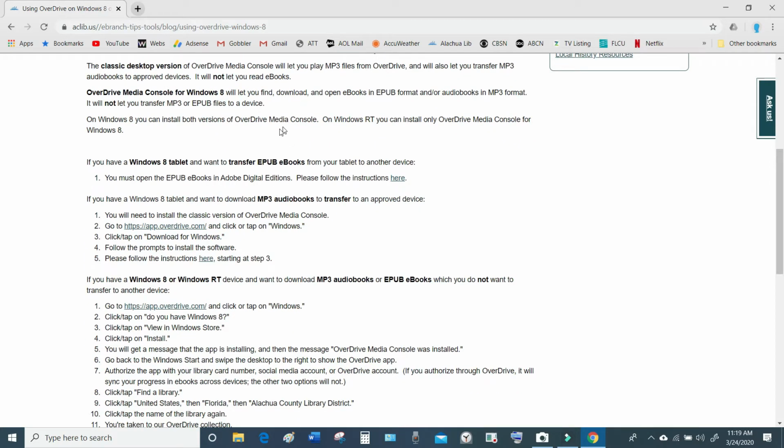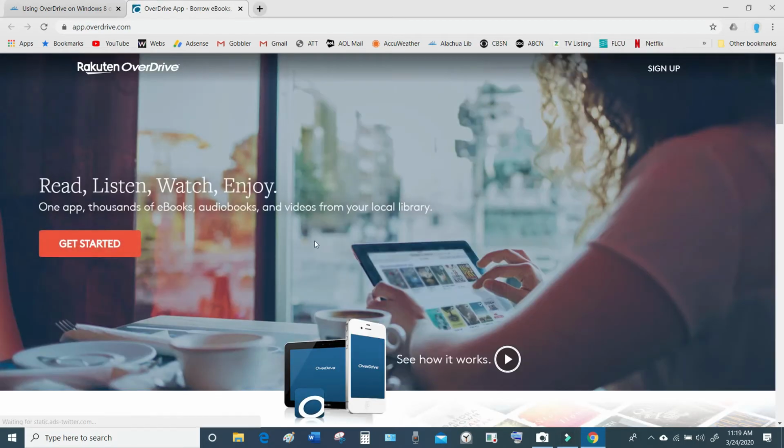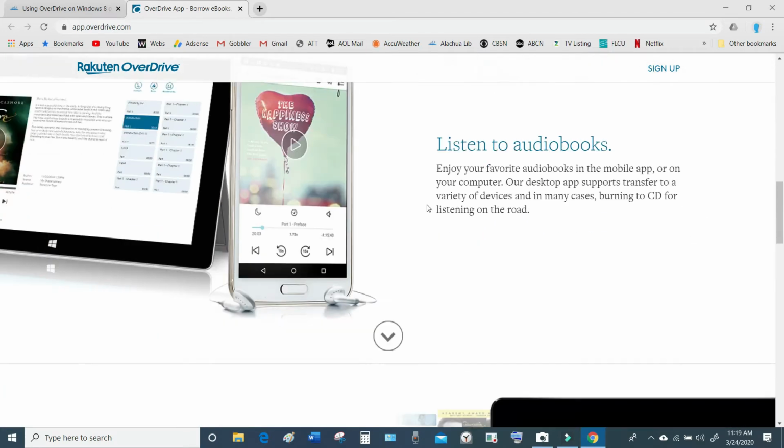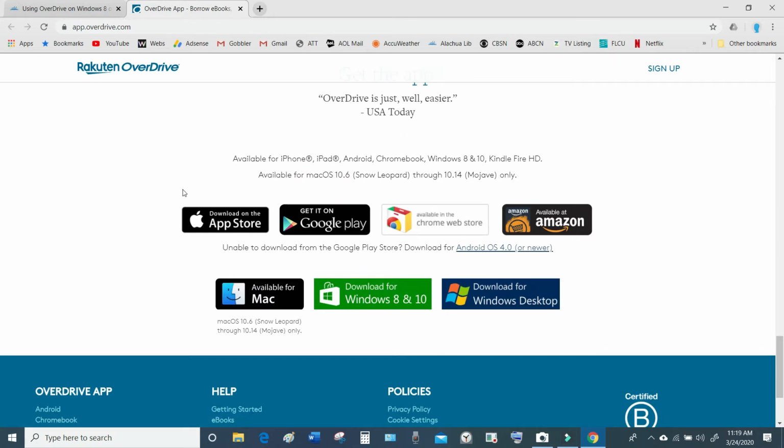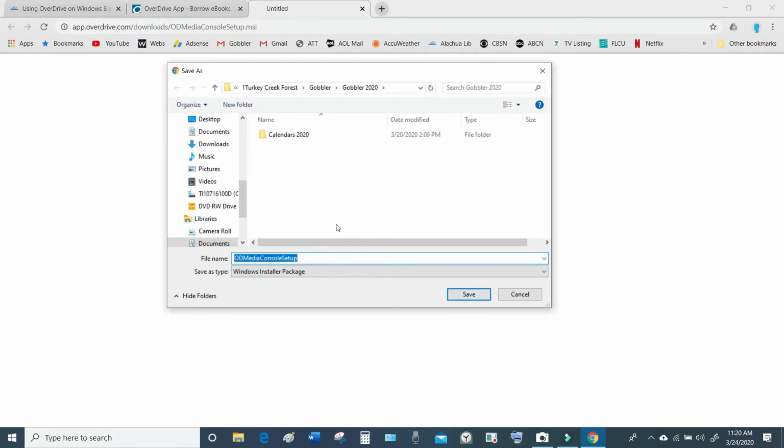You read through all of this, and when you get down here, it says you'll need to install the classic version of Overdrive Media Console. Go to this link right here, and it's going to give me a file. Well, I got to go on down, and there's more information here that you can read, but down at the bottom, this is how I get the link. You got all these options, but I want download for Windows Desktop. So I click on that, and here's where I'm going to get my file.